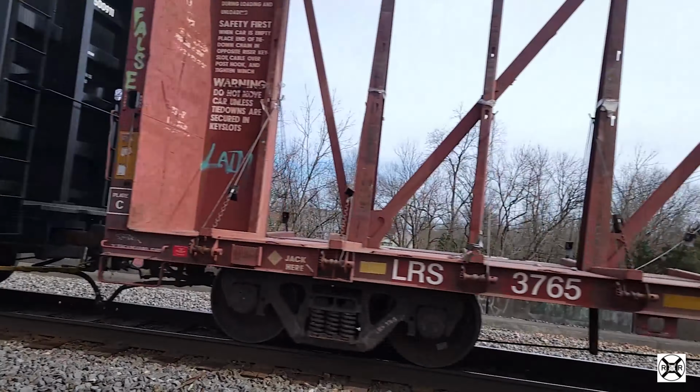Boys and girls, persistence has paid off. Finally found one coming down the main line here. Here's my little perch right there on that bridge where the guardrail's been removed. I see why I stepped back.